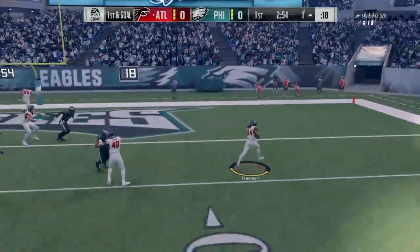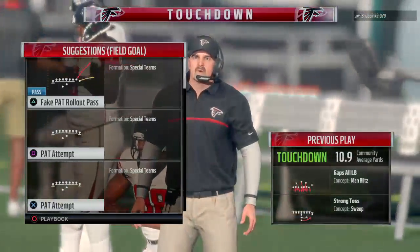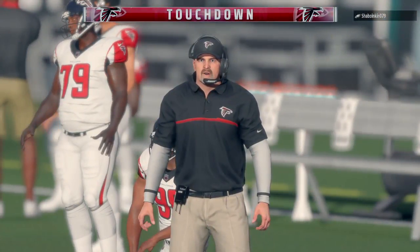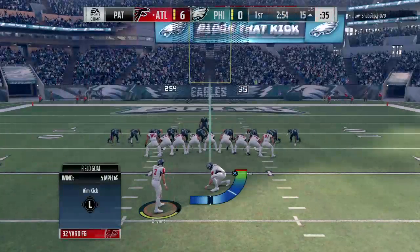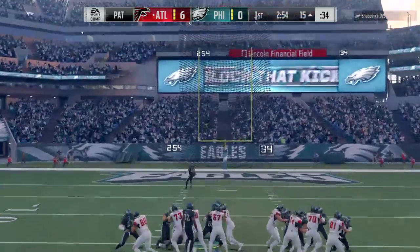They'll run here with Freeman, and he gets in. Touchdown, Atlanta. Devontae Freeman punching it in from a yard away. And the Falcons have taken the early lead.